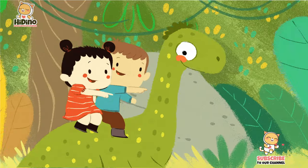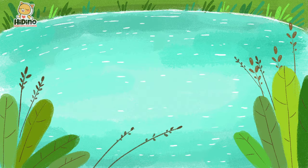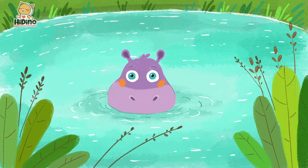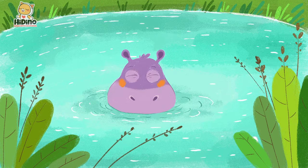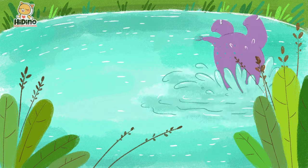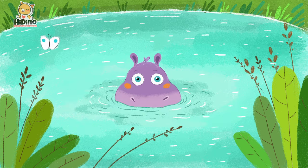What's that animal over there? The one that's bathing in the river. It's the hippo. It's the hippo, hippo, hippo. Yes, it is.